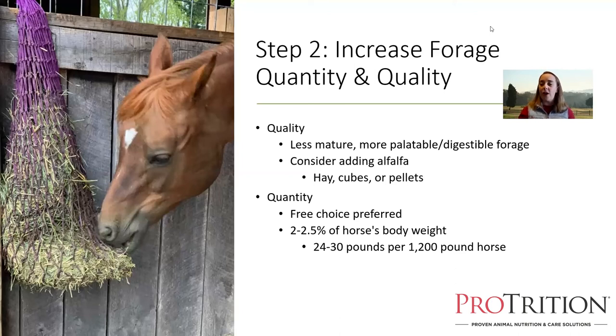So if you have a hard keeper and you're wondering if that horse is getting enough hay, use that as your gauge for where you are on the amount of hay for that horse's diet.